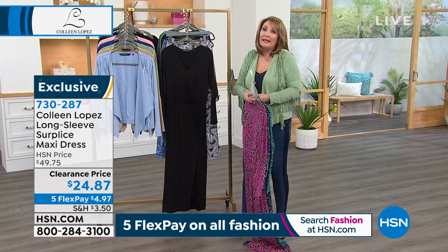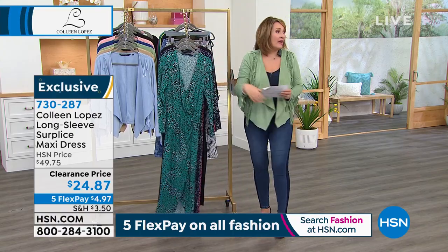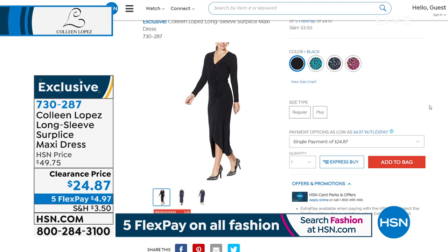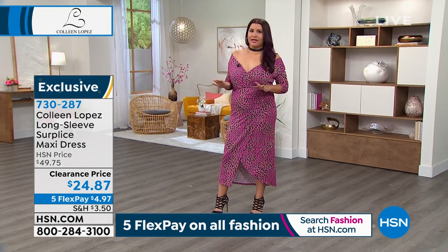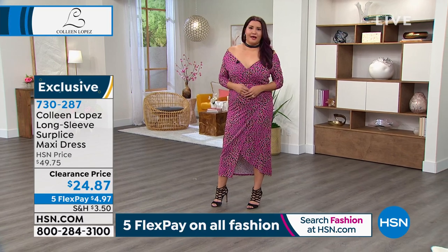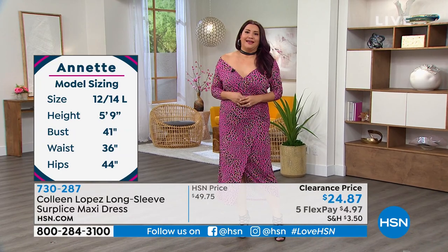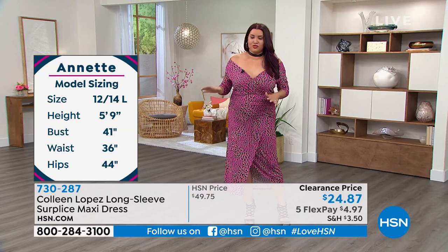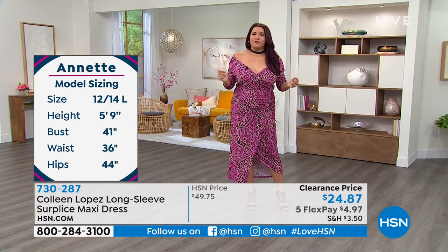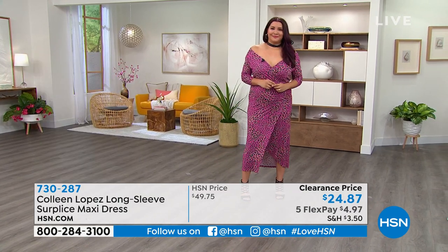$24.87 is unbelievable, frankly, for this dress, I think, to get it for under $25. It's true to size. In fact, Annette, are you in your normal size? Yes, I'm in the large. Perfect. It fits you like a glove. Yeah, and it's so comfortable. This is something that is so easy to just put on, and you can wear this casual or wear it going out to dinner. Like, I could definitely do something like this, where putting it off my shoulder and then going out to dinner, or put it up on my shoulder and wear a casual shoe with it, and I could go walking on the beach if I wanted to. It's really pretty, and it's got a great feel to it. I agree with that.